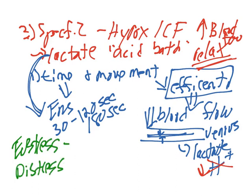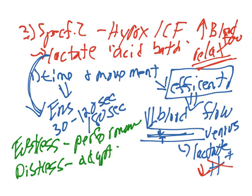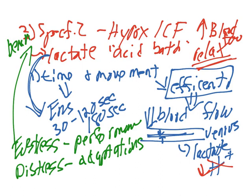Eustress I view as something you can recover from a little bit easier. This is a performance-based model. Distress, we're prioritizing the adaptations a little bit more and less of the acute performance. So a simple example here would be eustress in specific work would be some type of your benchmark training. Are you increasing your performance in those over time?